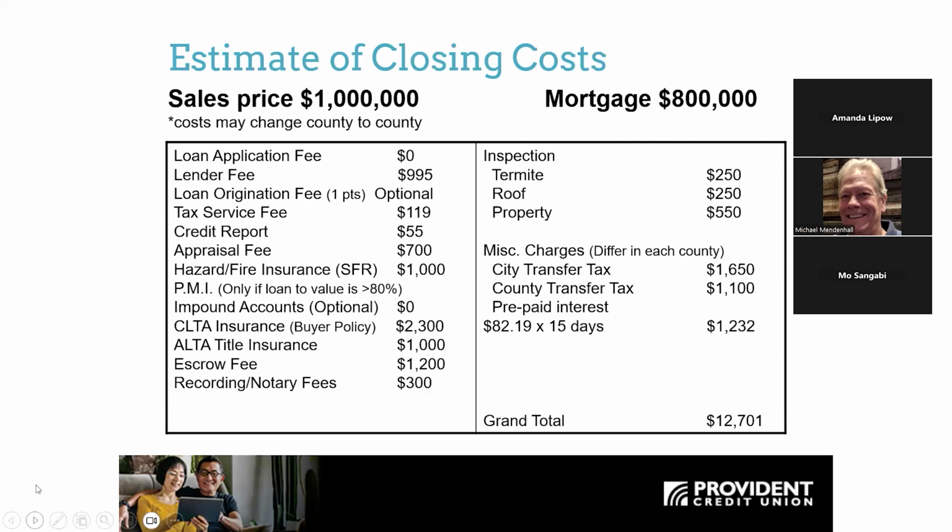Miscellaneous charges: city transfer tax, $1,650; county transfer tax, $1,100; and prepaid interest, because you might be closing during the month. We use a 30-day month to calculate. So you might close on the 15th day, with 15 days remaining in the month. You're going to have that interest add up for those 15 remaining days. That gives us $12,701 for closing costs.